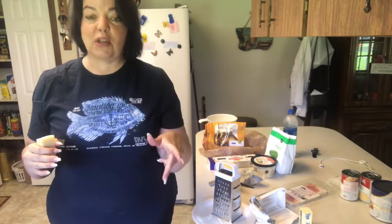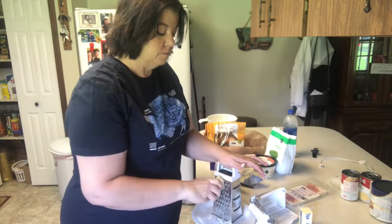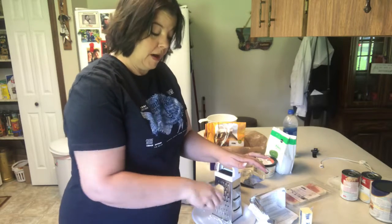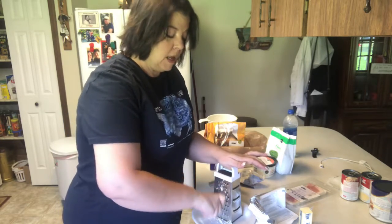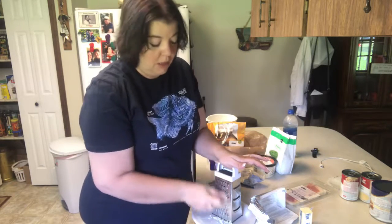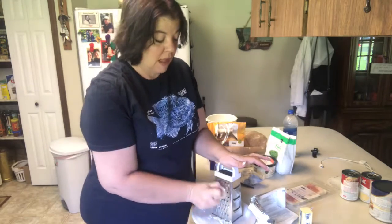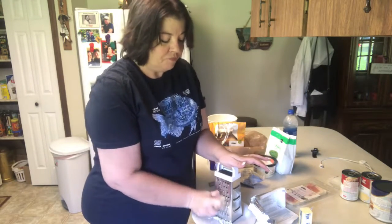and some Everglades seasoning, which is actually unique to Florida. You can get it on Amazon. It's a blend of spices, and I actually use it to cook quite a bit because usually besides salt and pepper, that's all you need. It adds a great flavor to things.